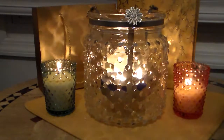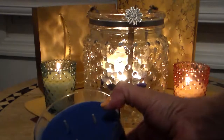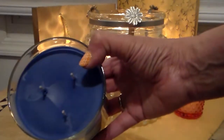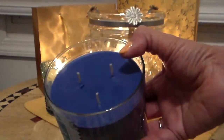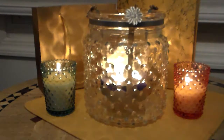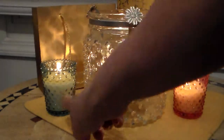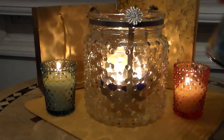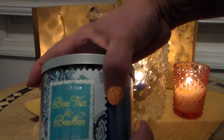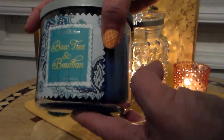The only thing I have to tell you about these Green Door collection candles, those wicks, they mushroom quick. They mushroom quick, really, really quick. So just make sure, and they're really strong, that before each burn, you give them a little trim. And the same thing with the ones in these little glasses. Very nice, but they mushroom really, really quick.